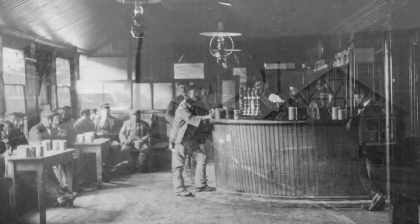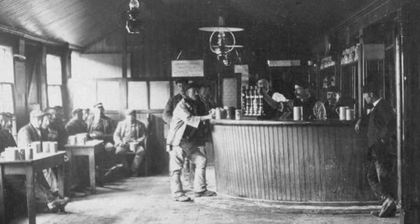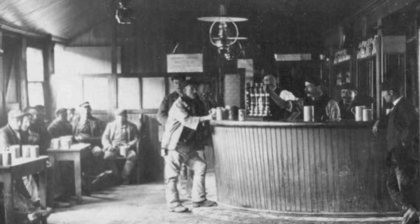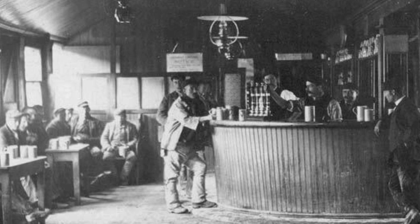And here's a group of navvies enjoying a drink in their own well-stocked pub. They weren't that popular with locals. Some described them as heavy-drinking, foul-mouthed and uncouth womanisers.